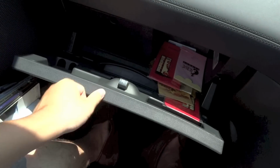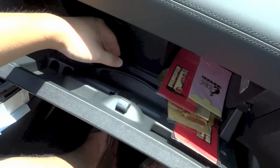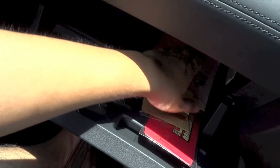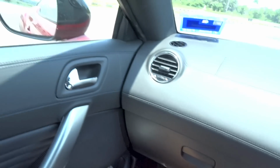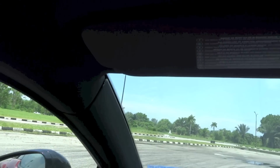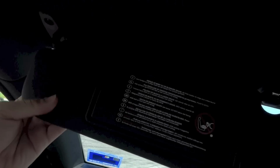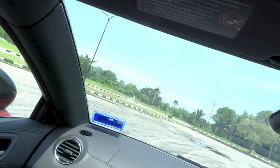As with most other right-hand drive Peugeot and Citroëns, the glove box is actually quite small due to the location of the fuse box right here. You only have this area to store items in. Sun visor for the front passenger. Just get a vanity mirror and a couple of lights as well.